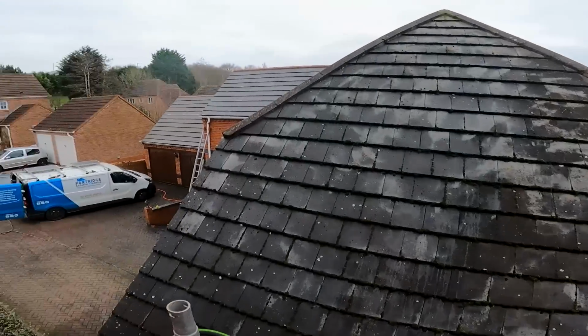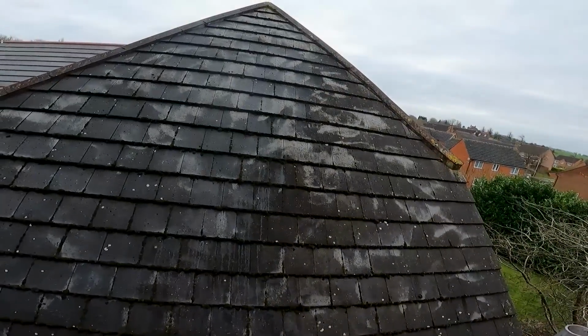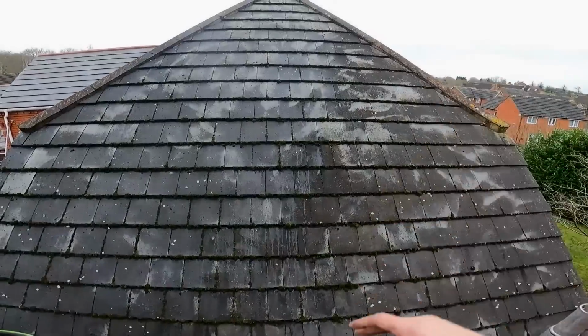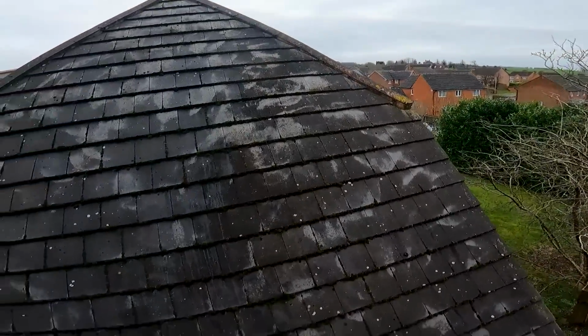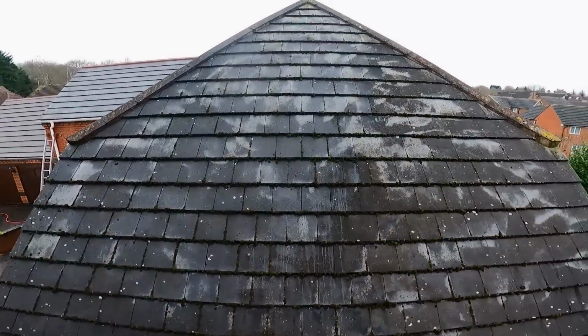Alright then folks, we are now onto the side, so yeah, front is done. And what's the time now? Oh, it's 11:30. Oh, I'm smashing it actually. I should probably have this done within about 40, 45 minutes, so it should be sort of lunchtime by the time I get to the back, which is really good going, especially for a roof this size as well, one machine on it.